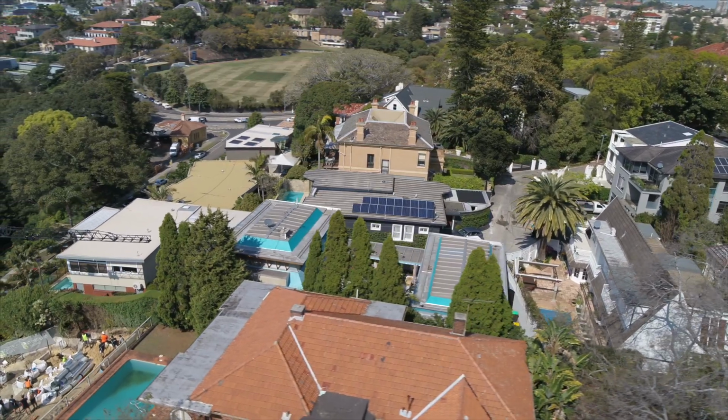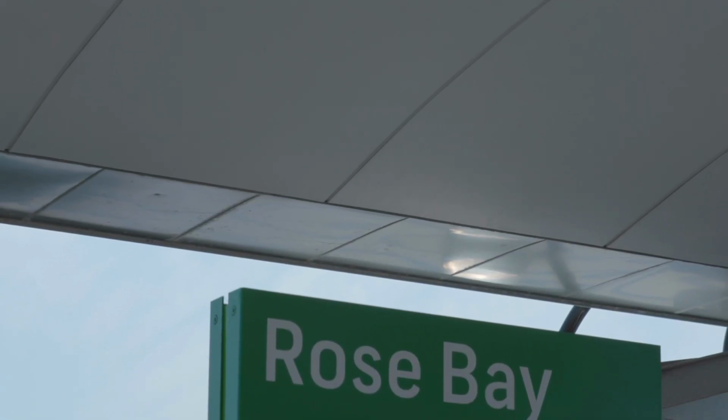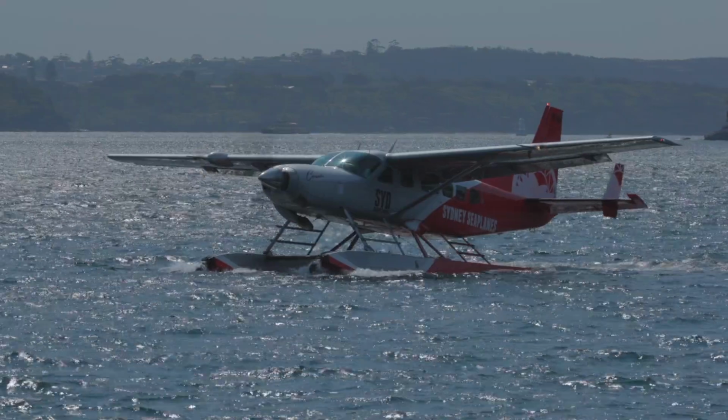Situated in one of Sydney's most elite suburbs, it offers easy cosmopolitan living. Footsteps to waterside restaurants, shops, and Double Bay.